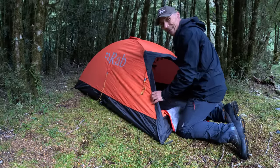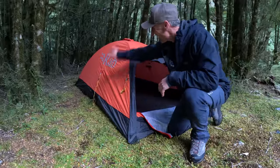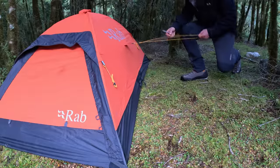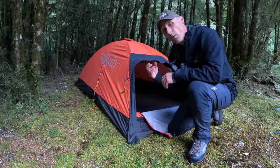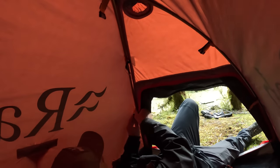And that's it. It's as simple as that. Then it's as simple as just pegging it out, guide ropes out. Inside here, there is some Velcro. So that Velcro just aligns those tent poles where they need to sit to give it that extra strength.